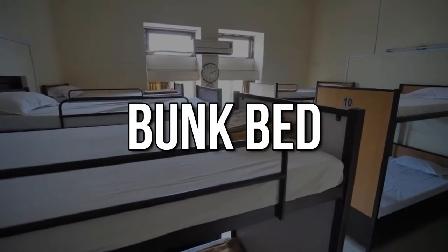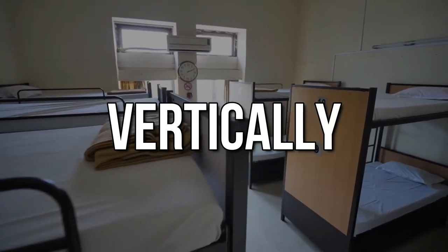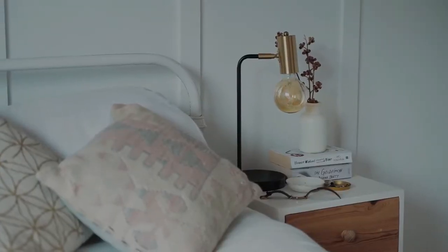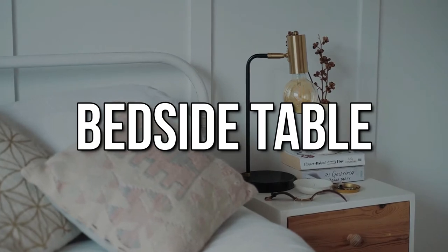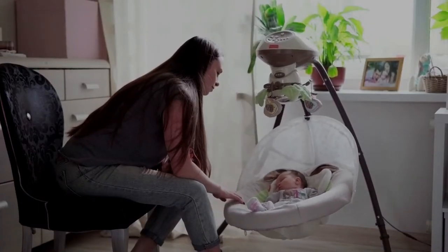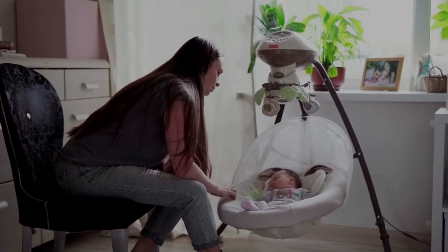A bunk bed is a type of bed in which two beds are connected vertically, so one is above the other. A small table that we often keep at the side of a bed is called a bedside table. A cradle is a bed for a baby. It's very small and you can usually rock it, which means you can move it from side to side.